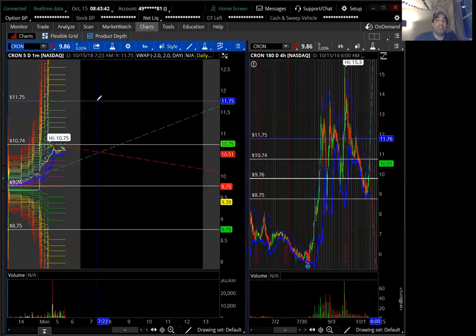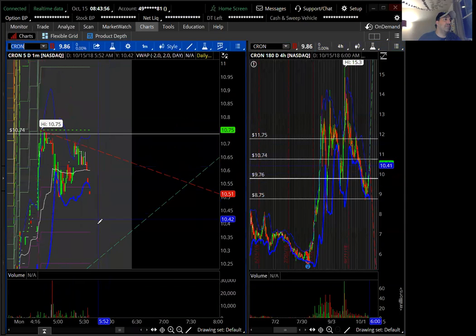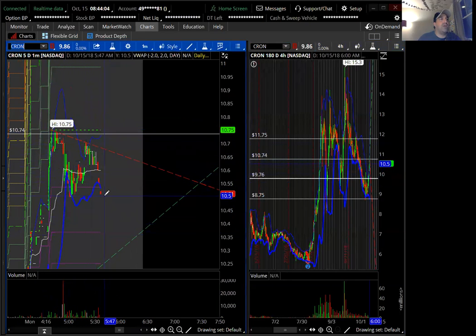So if you don't have that much money to invest, you're on a budget, you're trying to make the most out of your dollars, CRON could potentially offer a really nice setup for you today, especially if it manages to break this resistance level that it has, where it popped up to 10.75 and fell off a little bit, and then it retested and fell off again. You see us setting up for this wedge here.